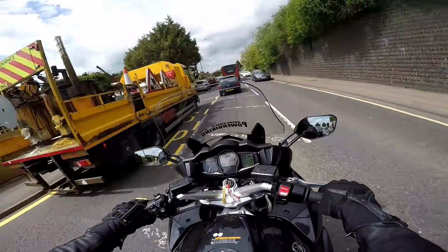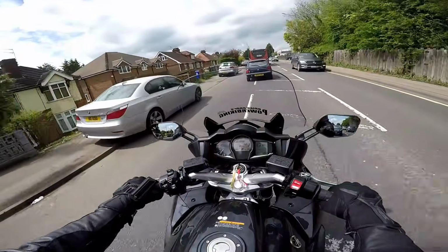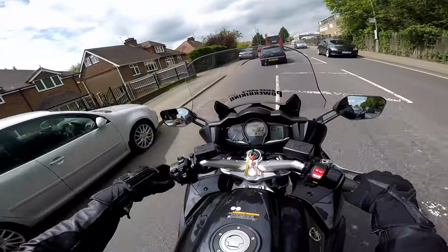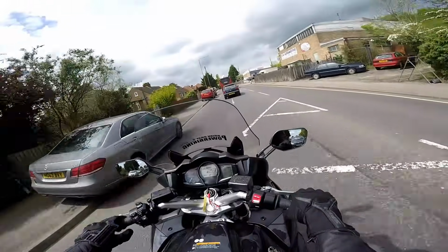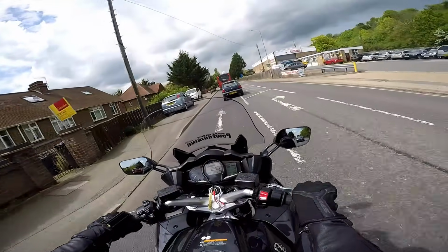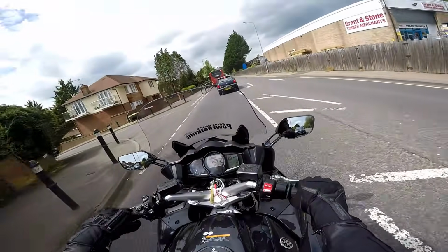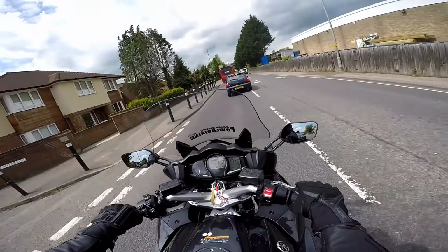Some of the other practical issues, the mirrors on here are amazing. They're massive, they look good, they're way out in front of you, and they do a great job at seeing behind you, which, let's face it, is what mirrors are for. Because they're on those stalky bits out the front, you've got a great view behind. You're not looking at your elbow or your shoulder or anything like that.